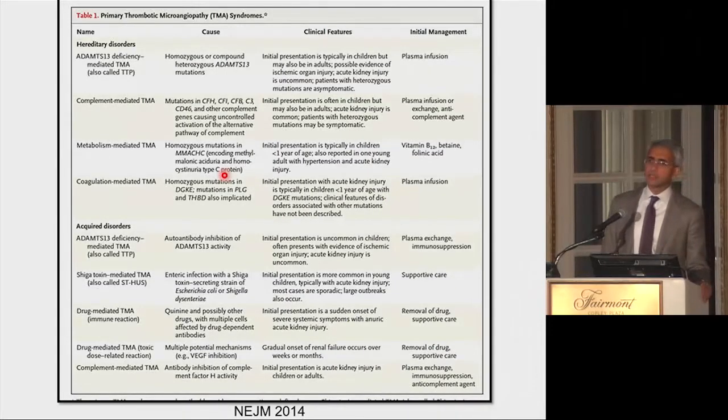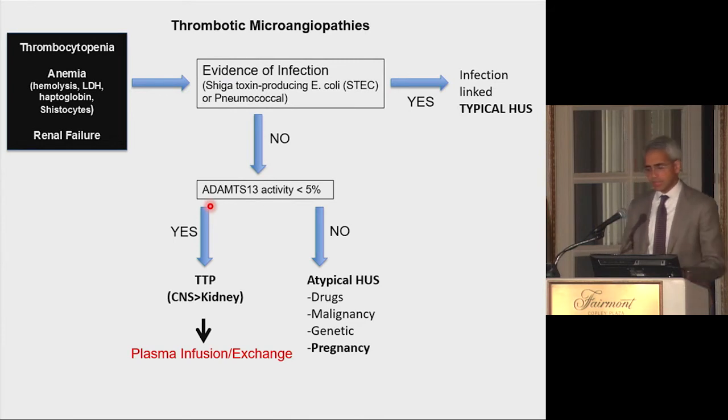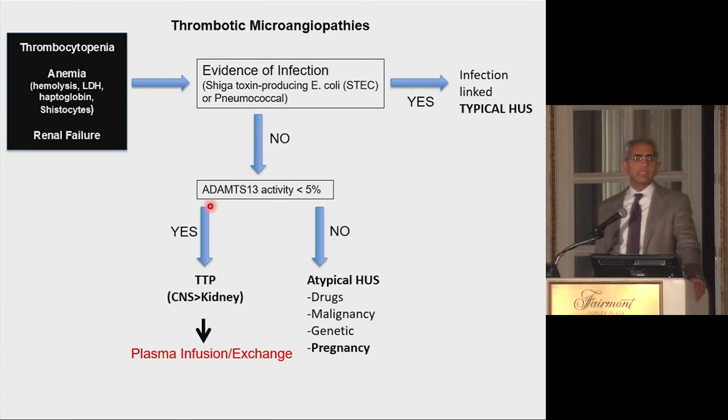And there's been a lot of literature on atypical HUS, of course, in the field of etiologies and diagnosis, which I'm not going to review. Should you get one test versus another? And I just want to highlight a schema, a schematic diagram that I put together based on how pregnancy fits into this schematic diagram.